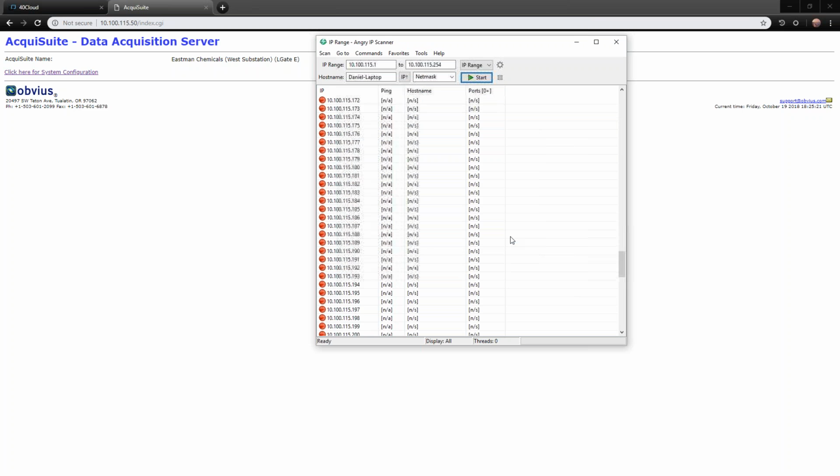Now, I think there might be some nuance to using Angry IP. There's some other software we use as well, so I haven't used Angry IP in a while, but in theory, when you use a scanner like this, you'll see other devices pop up. We'll have the Aqua Suite at .50, but we might have other gateways at .100, so this is a pretty decent way to search across the network for things like that.